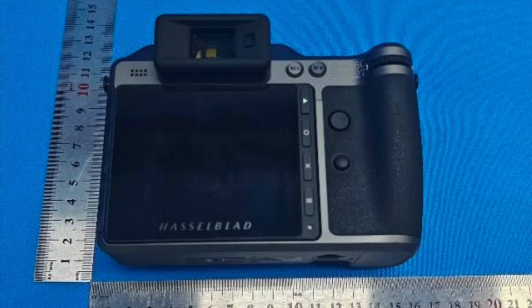This will make the camera way more usable, having a joystick to select your focus point and also navigating through the menu if you don't want to use the touchscreen. That's really something that is mandatory, I think, on every new camera. So finally the X2D will have it, the X2DII, sorry.